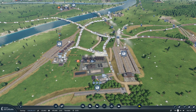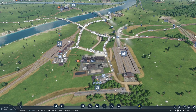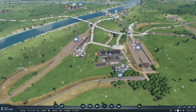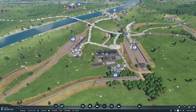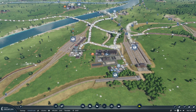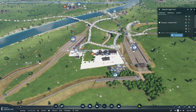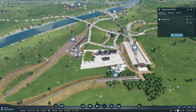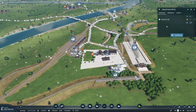Right, we have two stations here now. We've got Walsall Steel Mill East and Walsall Steel Mill South. You might remember last time out, we built this brand new freight station here, Walsall Freight Yard, and I realised that we didn't have enough reach to get across to here. I fixed that with this. So this works two ways.